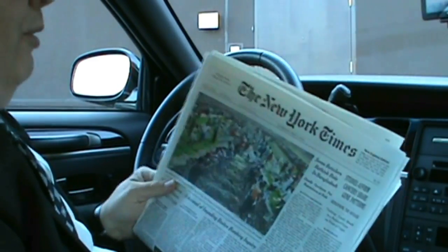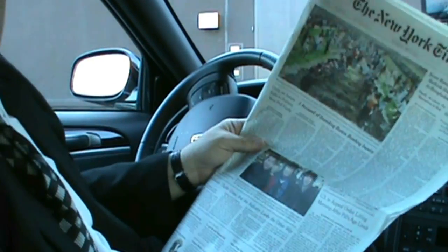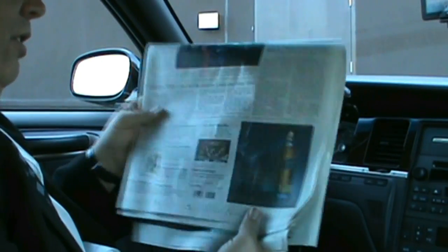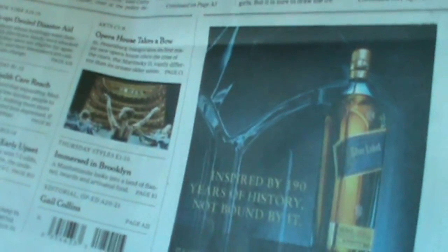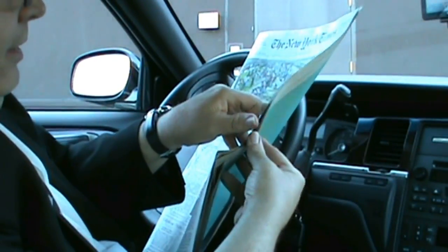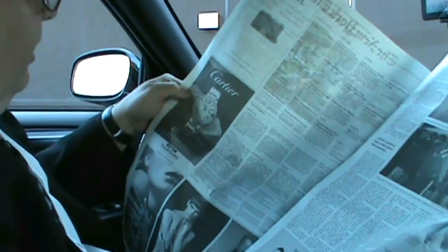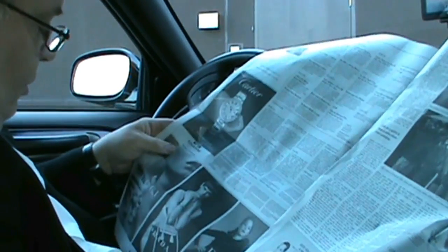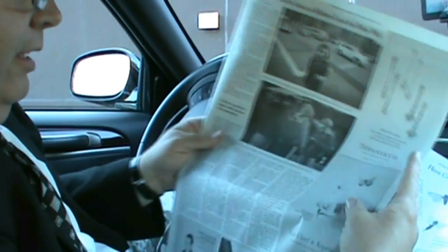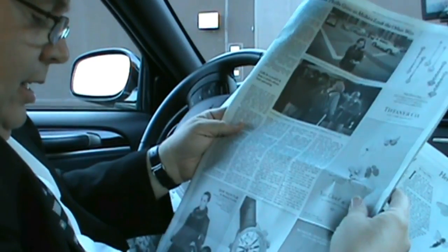Anyway, I'm going to just go over the New York Times for today, their luxury ads, since this is the Archie Luxury Show and I'm reporting for the Archie Luxury channel. Okay, page 1, Johnnie Walker Blue, Archie should like that. And next, we have Chanel, we have Cartier for a watch, Gucci, Prada, Dior, Tiffany, nice earrings for $9,000.